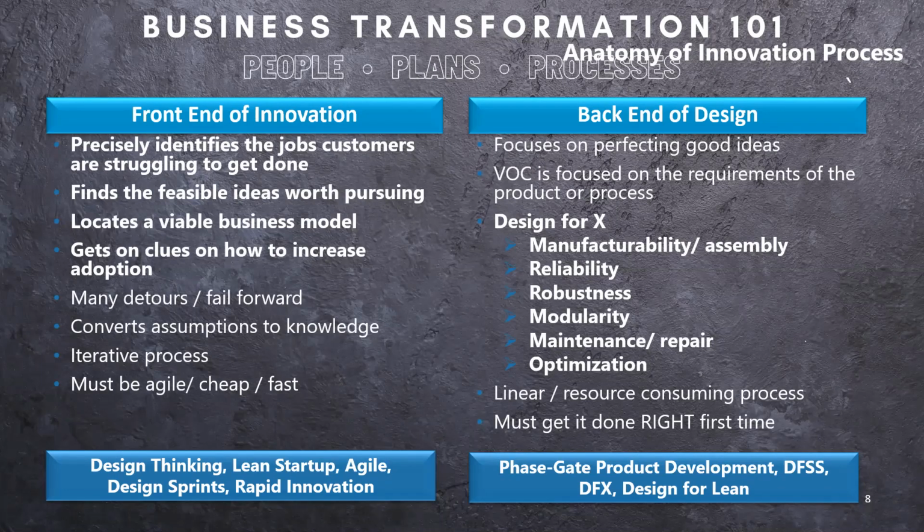You will see that in the last 10 or 15 years, there have been several movements to address these four challenges. Design thinking originated at Stanford University, and firms like IDEO have made it popular. Lean startup, agile, rapid innovation, rapid prototyping: all of them have one common theme. Can I address these assumptions about the customers, the idea, the business model, and the adoption, and turn them into knowledge?